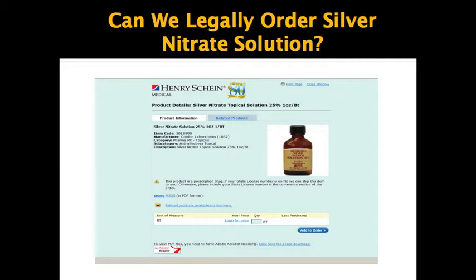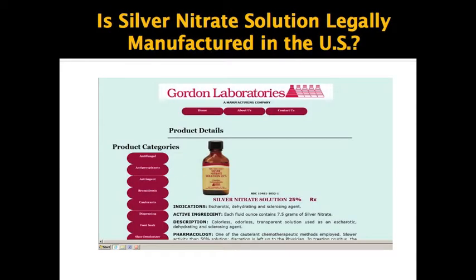Silver nitrate can be ordered from Henry Schein. Okay, you can order it tomorrow. You have it in your office tomorrow from the largest dental supplier in the world. Where's it manufactured? Doesn't it come from some third world country where the environment is harmed? No. Pharmaceutical grade silver nitrate is manufactured by Gordon Laboratories in Philadelphia, right here. They've manufactured it for 70 years. This has been around a long, long time.